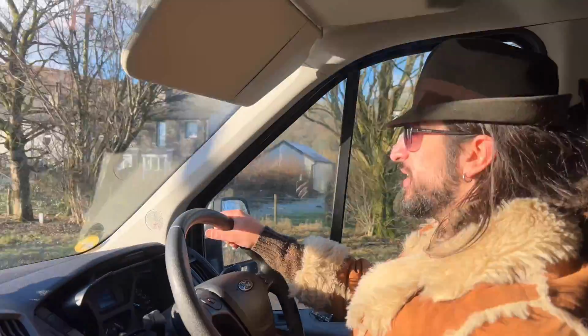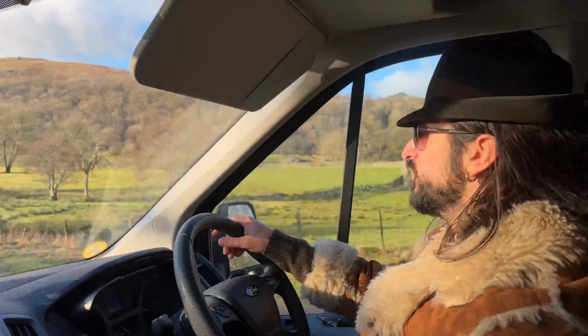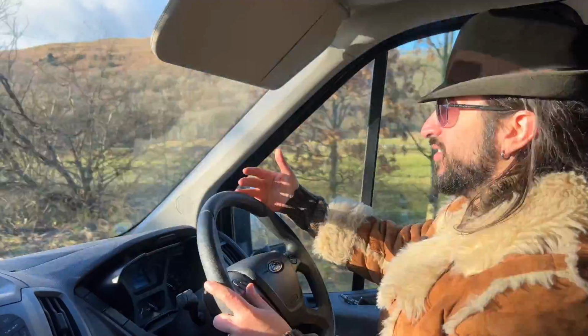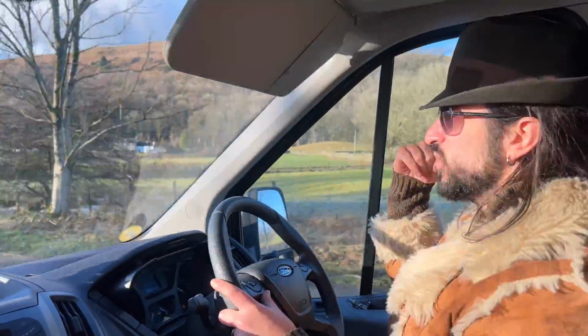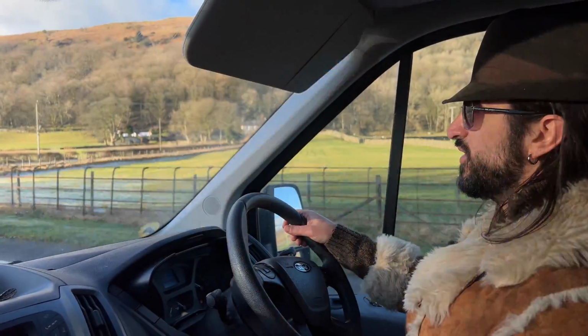Just a couple of things about driving these roads in places like the Lake District. It's winter, the sun's really low, which is making it really, really difficult. Obviously you've got the sun glaring in your eyes. On top of that, the roads are quite narrow, so it's knowing when to stop and taking it really slowly. I've got a queue a mile long behind me. It's a 60 road, I'm doing 40, just because.